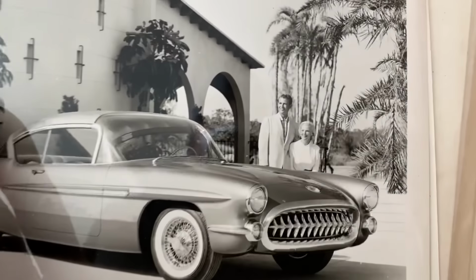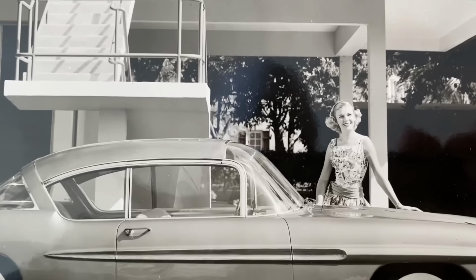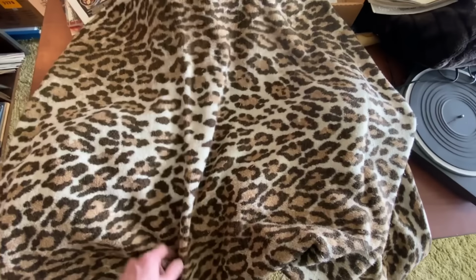Photo stills, I love looking for those. These two are related to old cars. And, you know, a pretty woman there, a guy who's dressed up nice, that helps sell things well.